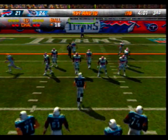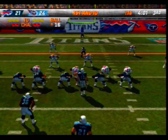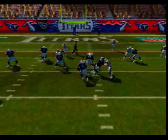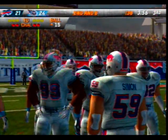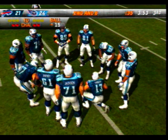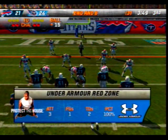And that penalty could be very costly as it moves the offense into scoring range. They're inside the 20 and have a 3-point lead. Looking for room. Simon is there on the stop. 2-yard gain. It's second down and eight to go. Ball on the 15-yard line.